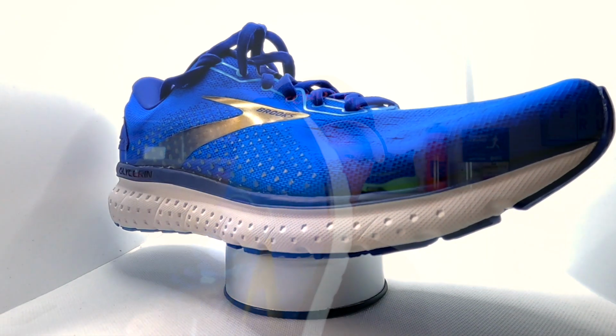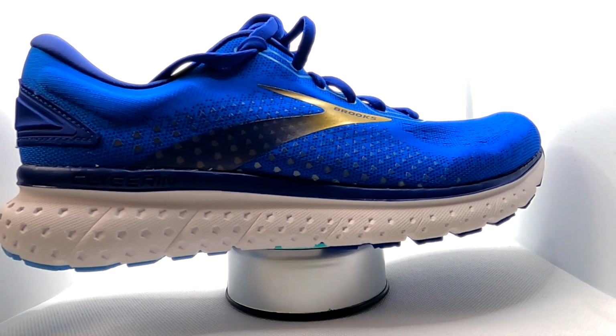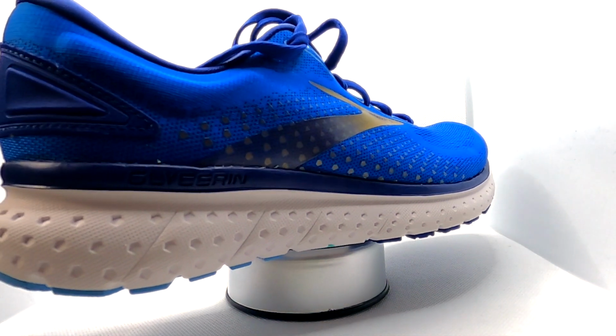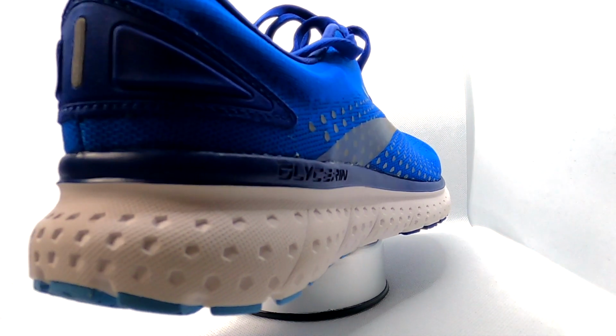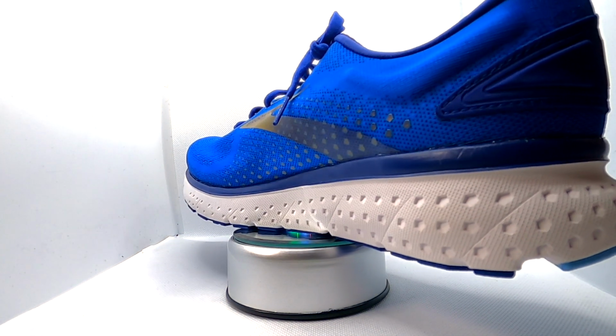So this shoe is £140, which is quite a lot of money. It's 10.2 ounces. It's got a 10mm drop. Both of these shoes, by the way, are neutral shoes. And in the Brooks, you've got the DNA Loft midsole, and then you've got this engineered mesh upper, like mainly all the shoes at the moment, which is super breathable.